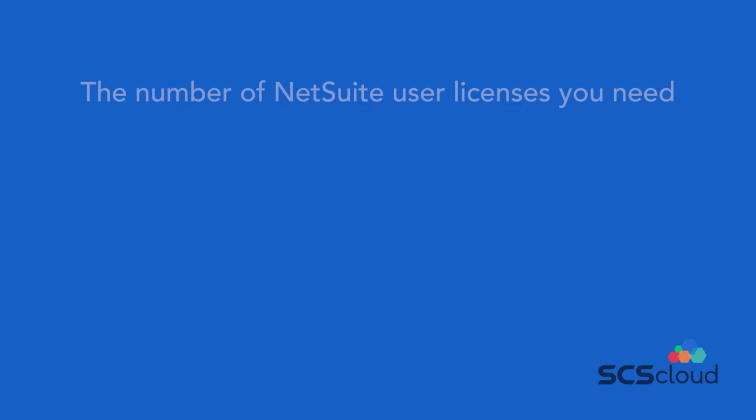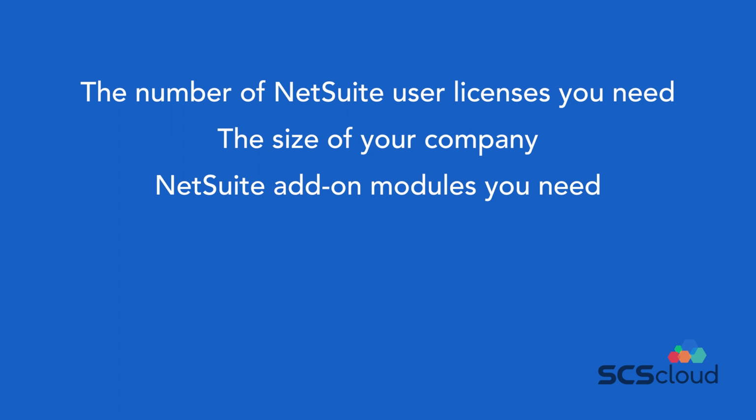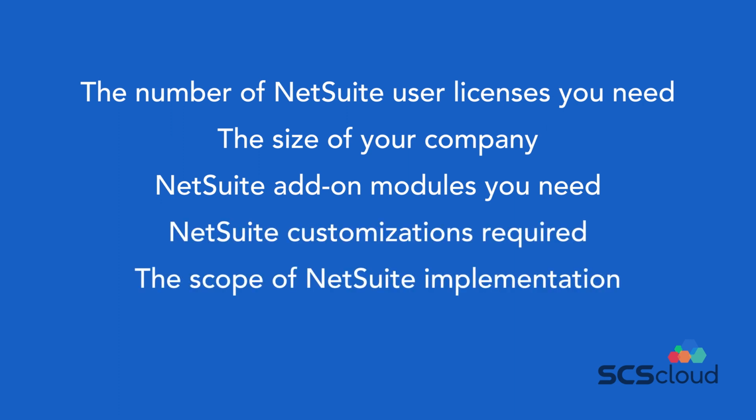The cost of NetSuite depends on a few factors, including the number of NetSuite user licenses you'll need, the size of your company, any NetSuite add-ons or modules that you'll need, NetSuite customizations that are required, the scope of your NetSuite implementation, and any ongoing training and support. Here are the 5 main areas used to determine the price of NetSuite for your business.